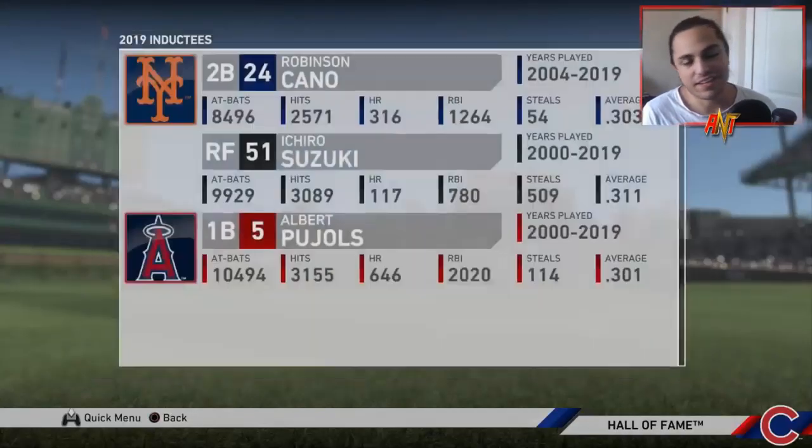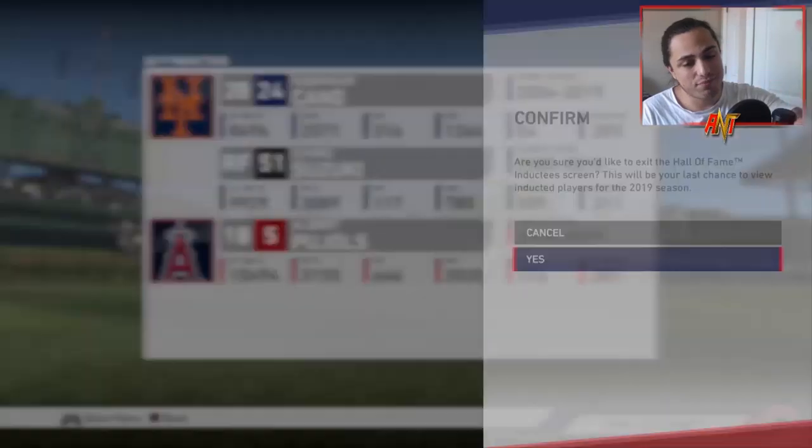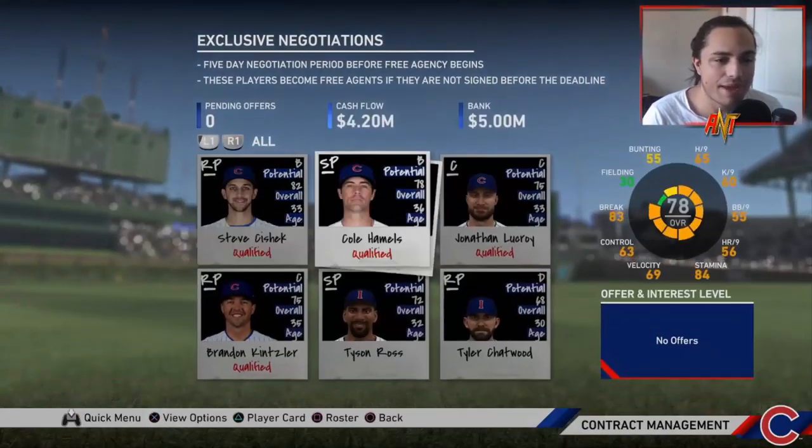The Braves beat the Astros in the postseason, or in the World Series, sorry. The Braves, man, that matchup right there really hurt.